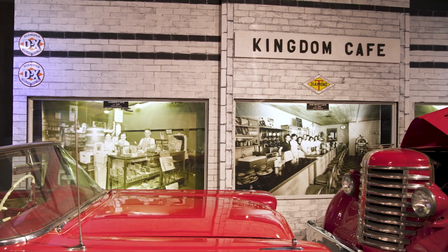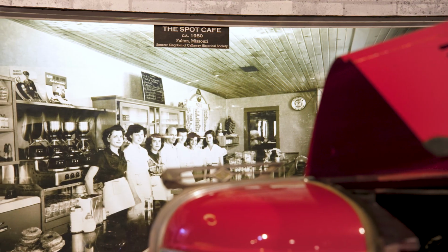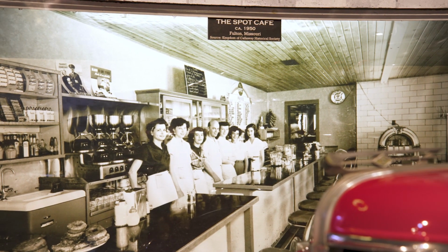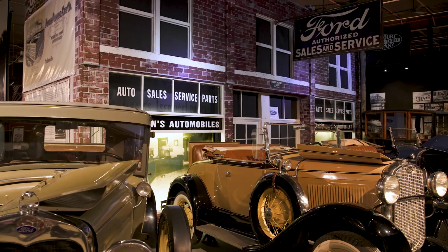I came across most of the photos from the state and local archives. We did a lot of research. Fulton had a lot of pictures, scanned them in at a very high resolution, and then sent them off to basically a billboard printing company.